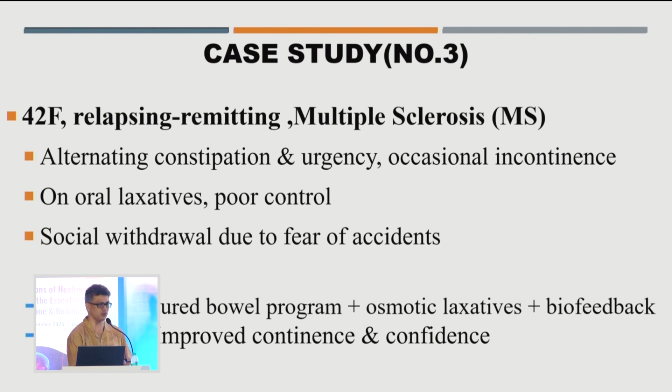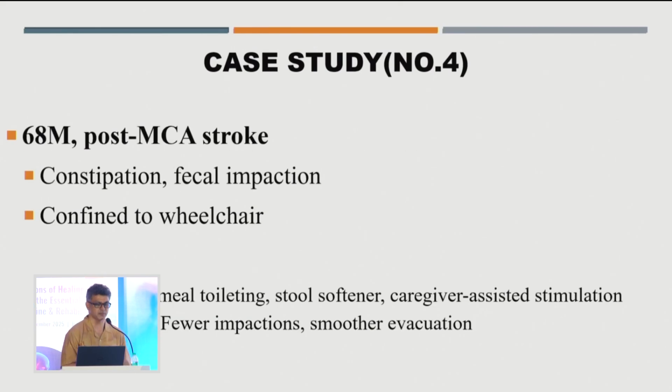We actually have run a few patients through this EMG biofeedback and seen that there has been a change in the patient's attitude, a change in the patient's bowel movement. I am not claiming that we have had 100% results for everyone, but there has been a change in their bowel program routine, and it's shown positive changes as well. So again, structured program, biofeedback, and at the end of the day, improved continence, confidence, and improved quality of life.